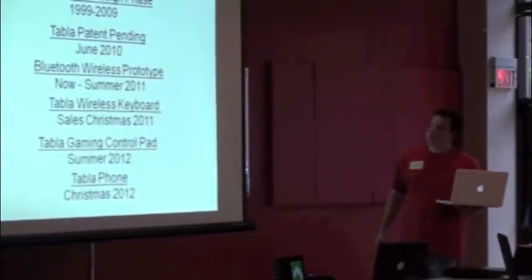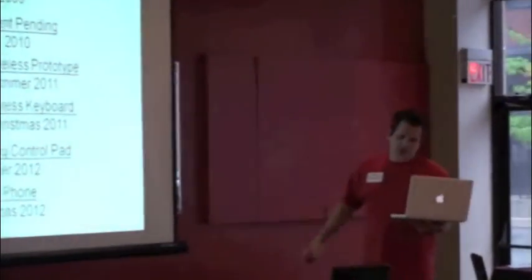I've had this for 10 years. It started out with frustration over the backspace key being 6 inches away from home row. I got patent pending status last June. I hope to have a Bluetooth wireless prototype in the next couple of months because my official patent is coming due. With investment and venture capital, hopefully first sales of this wireless prototype by this Christmas.